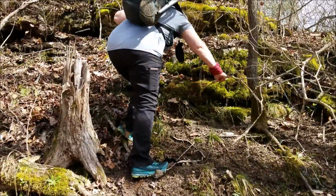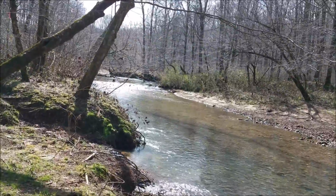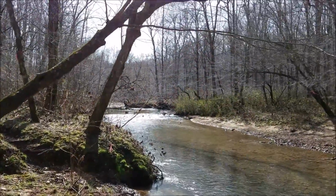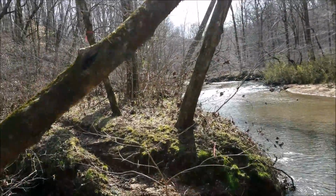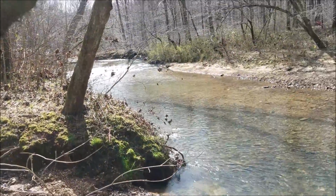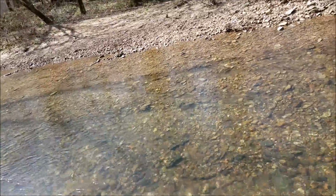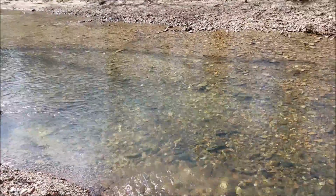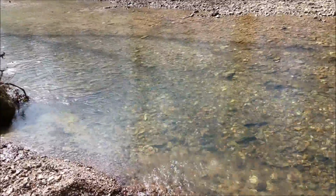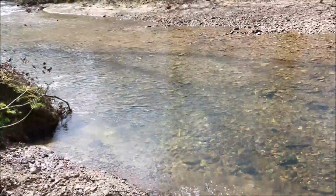All right, we got to make a crossing right here. This is where we had that 8-point buck come down the river to cross over, and we was here, and it's where he wanted to be. And it spooked Miss Molly and spooked him too. Let's see. Well, it's a little deep there, Miss Molly, but I think that's going to be about knee deep or better. And I don't think we're going to be any better off walking downstream. We'll just be in the water longer. So.